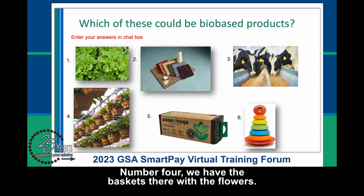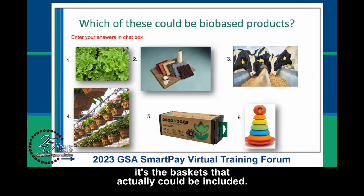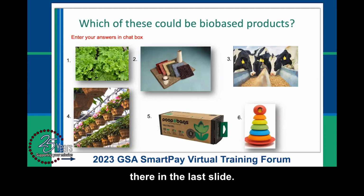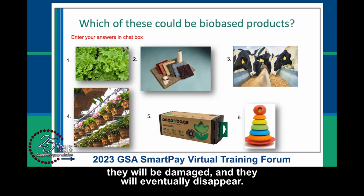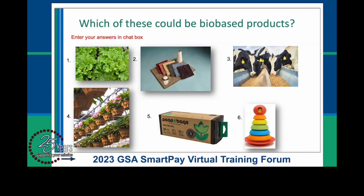Number 4, we have the baskets there with the flowers. The flowers, although they're bio-based in the bigger sense, that's not part of this program. It's the baskets that could be included. And we have the poop bags, and those are bio-based, and they will compost, and that's a good thing. And Bioseri, of course, has a toy stacker there in the last slide. And one of the things about Bioseri, if the kids are playing outside, leave them outside, and they get rained on again and again, they will be damaged and they will eventually disappear. So just a word to the wise on that one.